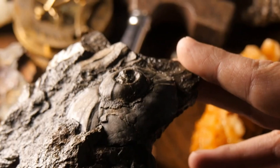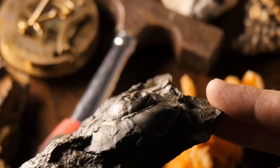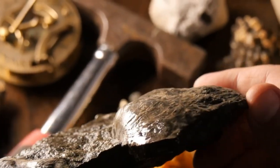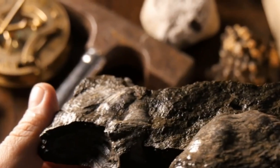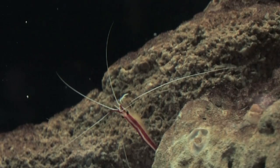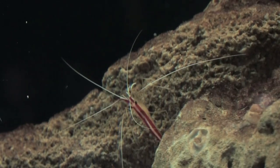Understanding the relationships between these three subphyla is vital. It's not just about classifying them into neat little boxes, but rather, it's about appreciating their shared evolutionary history. It helps us piece together the intricate puzzle of life's vast diversity. So, are you ready? Dive with us into the fascinating world of these organisms and discover their shared evolutionary history.